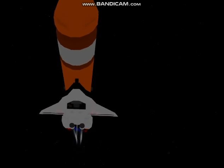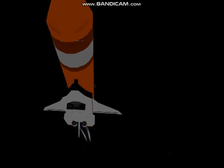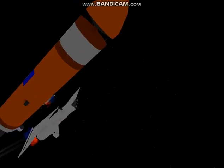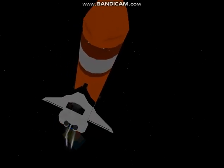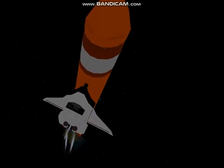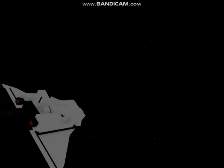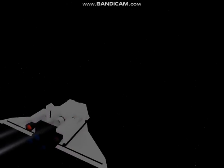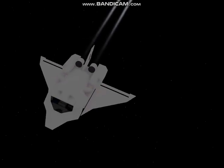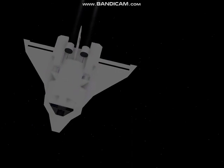Main engine cutoff confirmed. Space Shuttle Discovery now in space. External tank separation confirmed. Commander Steve Lindsay will steer the shuttle up to the forward portion of the external tank so that the umbilical well camera can capture some images of it.